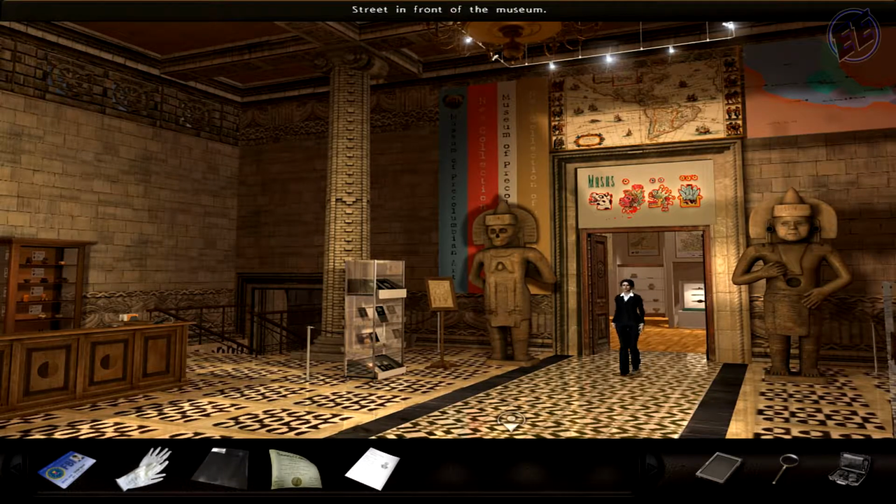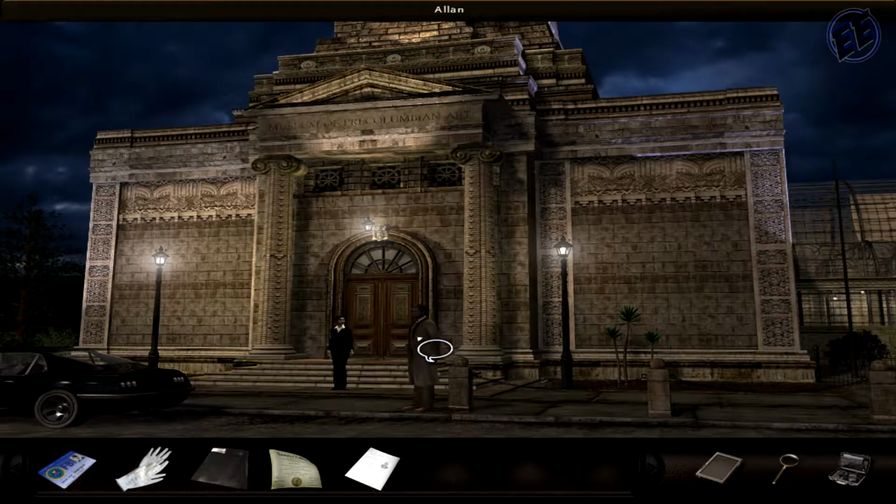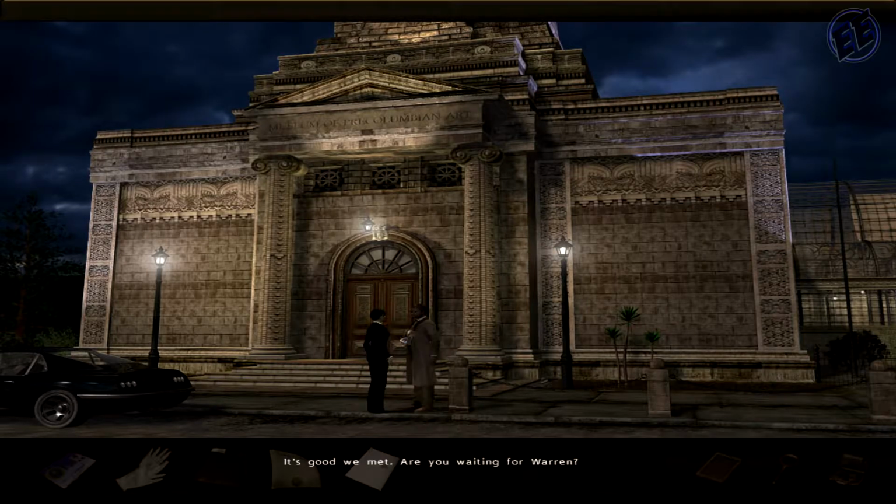Anything? So, come on, get out. Where are we headed? Oh! Alan. I don't know who Alan is. It's good we met. Are you waiting for Warren? We're going out, although I'd prefer to go with you to the concert. Well, now, maybe when I finish this case.